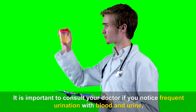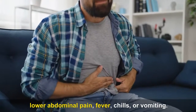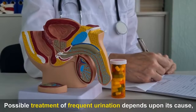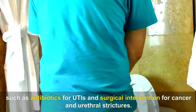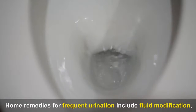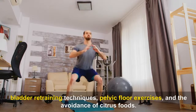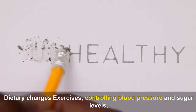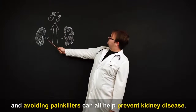It is important to consult your doctor if you notice frequent urination with blood in urine, lower abdominal pain, fever, chills, or vomiting. Possible treatment of frequent urination depends upon its cause, such as antibiotics for UTIs and surgical intervention for cancer and urethral strictures. Home remedies for frequent urination include fluid modification, bladder retraining techniques, pelvic floor exercises, and the avoidance of citrus foods. Dietary changes, exercises, controlling blood pressure and sugar levels, and avoiding painkillers can all help prevent kidney disease.